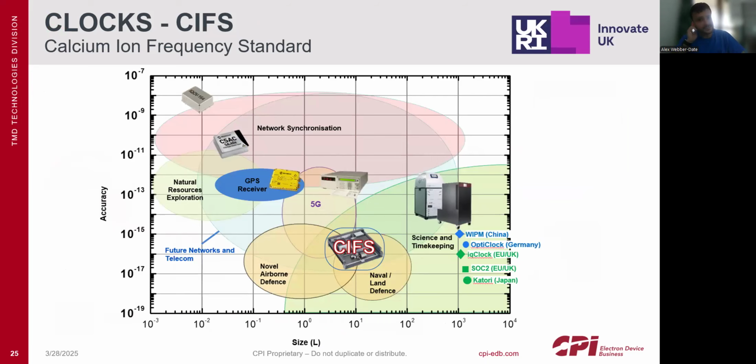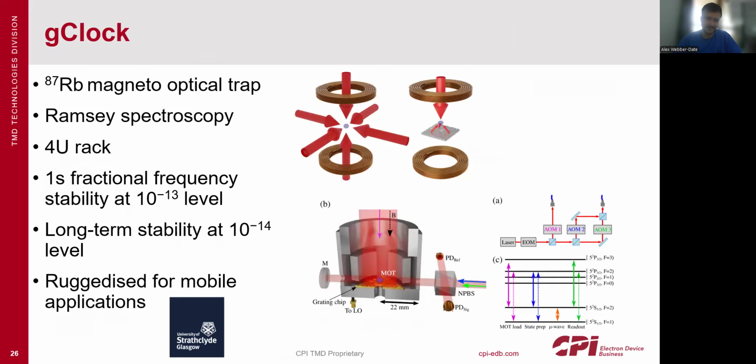And this is the kind of place on the buffet of timekeeping that we expect to sit at in terms of its performance, compared to the very best clocks that you use in laboratory experiments to the kind of standard 5071A that's been around for years. And we think that there's a niche that this clock can provide when compared to some of the other competitors.